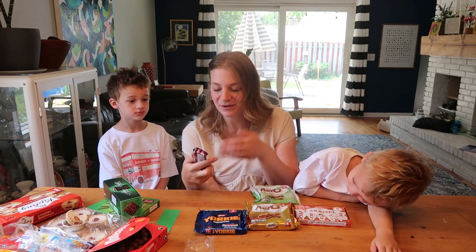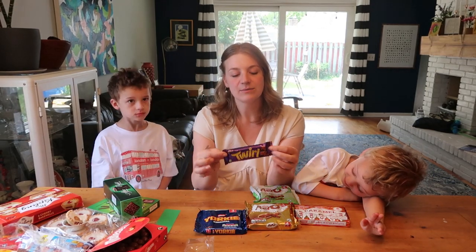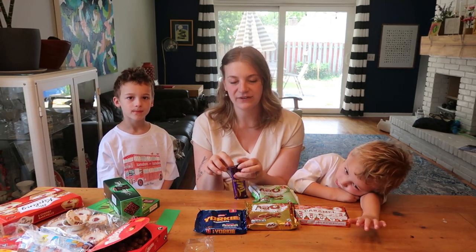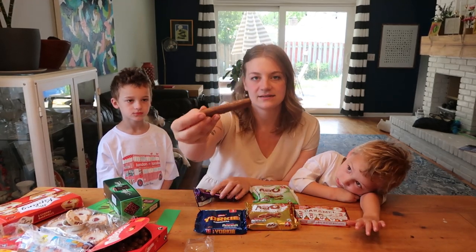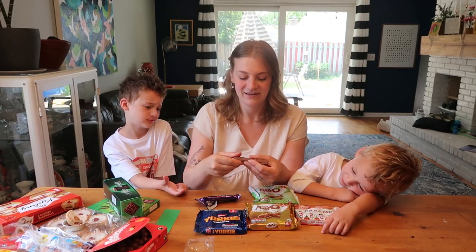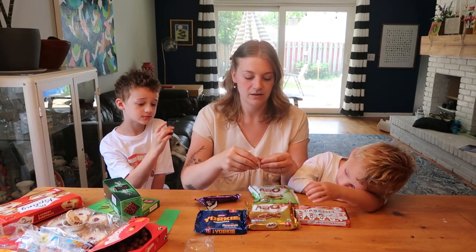A solid eight. A Twirl bar. I think a Twirl is similar to a Flake bar, but covered in chocolate. It's like a Flake that is encased in chocolate. That kind of rhymes, actually. It's like a Flake bar that's got chocolate around it. Here you go.